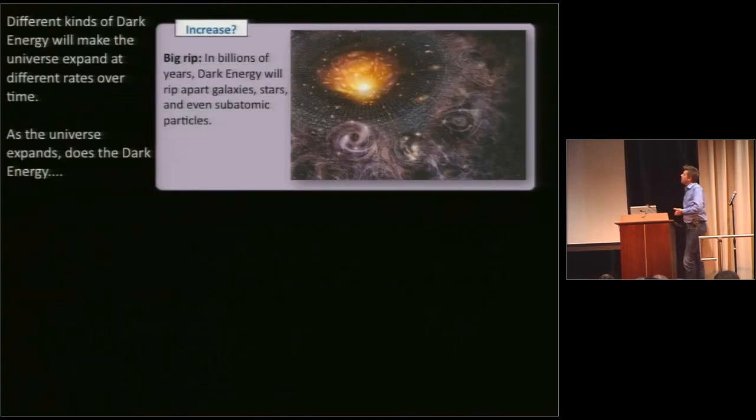Depending on the properties of the dark energy, it would make the universe expand at different rates over time. So we can use that to then measure the dark energy. We measure how the universe expands at different rates and different times, and then we see, it must be this kind of dark energy. So the possibilities are that, as the universe expands, the dark energy could increase in its power over time. And in that case, in billions of years, the dark energy will rip apart galaxies, stars, and even subatomic particles. So this would be called the Big Rip. This would still happen in hundreds of billions of years from now, so nothing to worry about, but it is a possible future outcome of the universe.